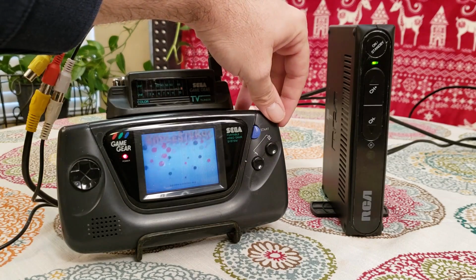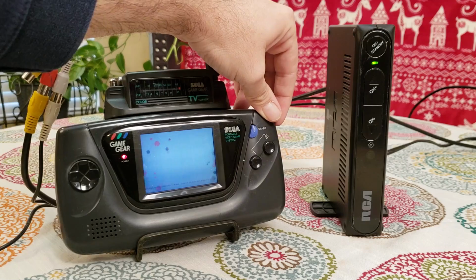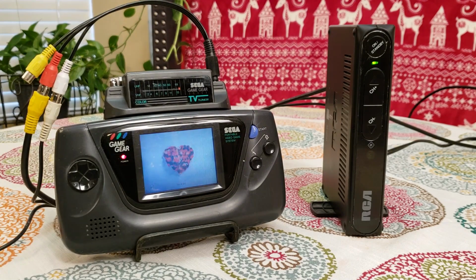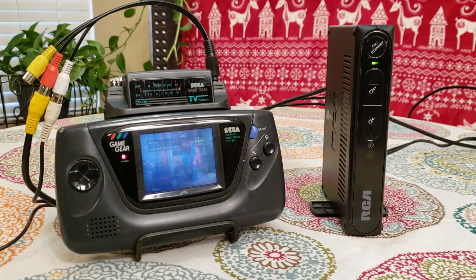Let me adjust the brightness a little bit. But yeah, there you go. There is TV working again on the Sega Game Gear TV tuner. Now your mileage may vary depending on what air TV channels you're able to pick up reception-wise and everything, but we're actually able to get quite a bit here in the Phoenix area, so that's good. Let's take a look and see what's on.